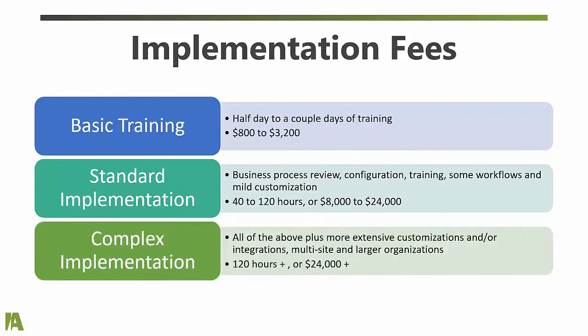And then you have the other end of the spectrum from basic training, which is a complex implementation. There's multi-organization, multiple locations for the organization. There's probably different systems in play that we need to interface with and exchange data with. And then more extensive configuration, including maybe custom entities or all sorts of customizations that would be required to fulfill the business requirements. So again, this is fairly high level and just some buckets that people would typically fall in. But we do work with a lot of different types of organizations, and we can essentially come up with more refined numbers that would match the requirements that your company has from a CRM solution.